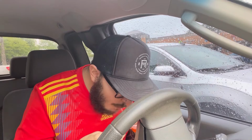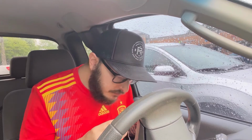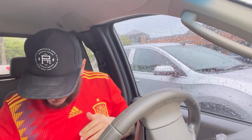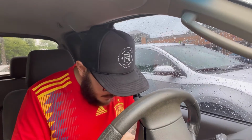Then this looks like a duck sauce or whatever. Oh yeah. Man, that spring roll, this coconut soup is phenomenal.